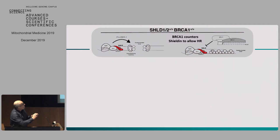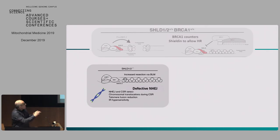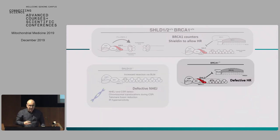So in a normal cell, the shielding is there that allows the cell to do non-homologous end joining, but these cells, when it's necessary, such as in response to PARP inhibitors during S phase, they can carry out homologous recombination because BRCA1 overcomes shielding and allows resection to take place. So if cells lose shielding, they become defective in non-homologous end joining, and that makes them radiosensitive. If a cell lacks BRCA1, the defect in homologous recombination occurs because there's no way of effectively counteracting shielding. So this means homologous recombination is impaired.